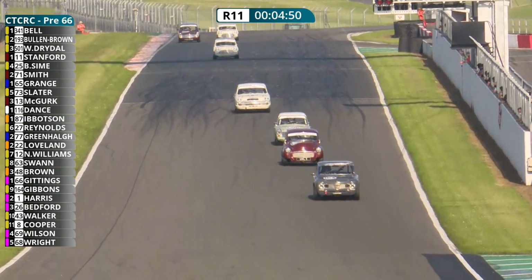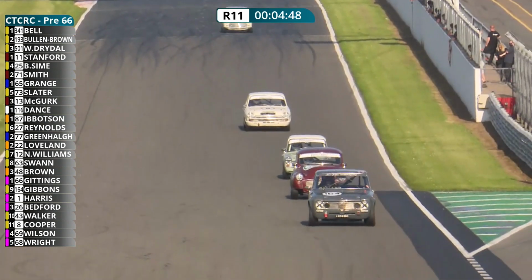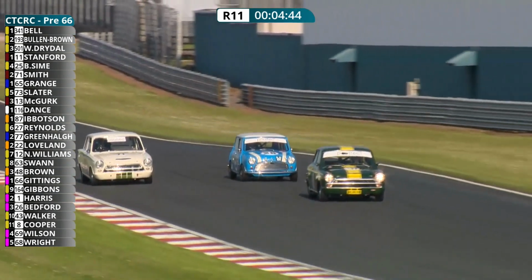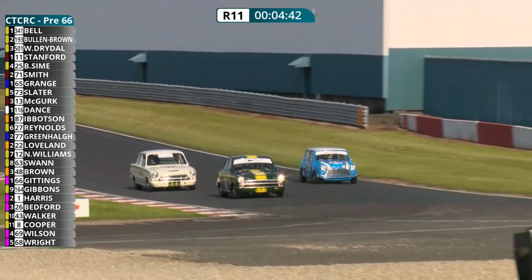Somebody pulling into the pits there. It looked like a Ford Anglia. That was Ez Walker, number 43, out of the race. Only a couple of retirements. We lost Neil Bray and Alex Williams early on, of course.